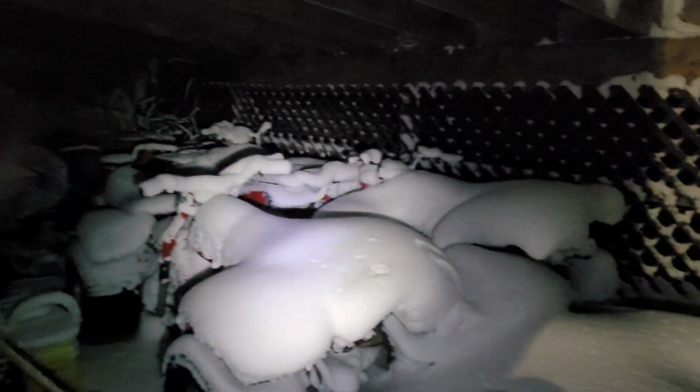Hey, look at how much snow got in here under the lean-to. Let me try to shine my light out there. I can't really. That's about 4 or 5 feet deep. It just drifted right over the septic mound.